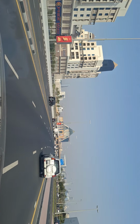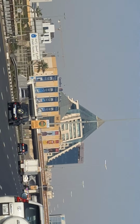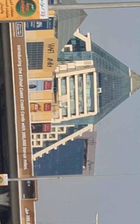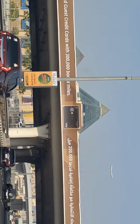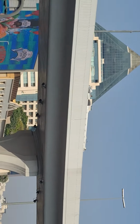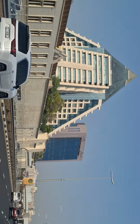We have the pyramid in front of us. Egypt. Pyramid. Are we learning social studies here? Yes, that's the pyramid. The pyramid is here. You can see that near Carrefour. This is the pyramid. That is the pyramid in Dubai. Common sculpture in Egypt.